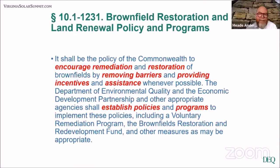And we work very closely with the Economic Development Partnership and other agencies too, to establish policies and programs to implement these policies, such as the voluntary remediation program, which we're going to talk about, and the brownfields restoration and redevelopment fund, which we'll touch on also. And we've already heard just a little bit about that. So next slide, please.